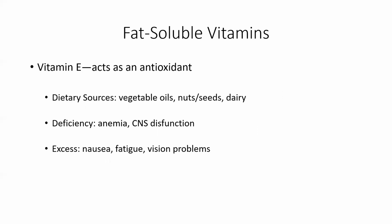So anything that's considered an oxidant in your body, you might have heard free radicals, things like that. Those are kind of doing damage on the cellular level. And so vitamin E counterbalances those oxidants or those free radicals, and so it helps prevent cellular damage. We can acquire vitamin E from vegetable oils, nuts, seeds, dairy, places like that. If you are deficient in vitamin E, this could lead to some types of anemia or certain central nervous system dysfunctions. An excess of vitamin E could lead to nausea, fatigue, or even vision problems.